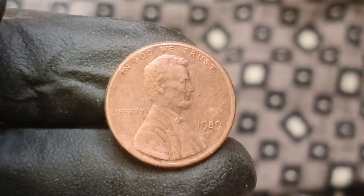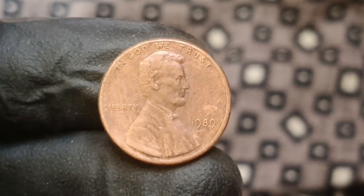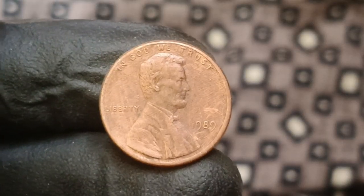And the story of this coin is not just about metal and minting, but about history, rarity, human error, collector passion, and the incredible odds that transform a single cent into a life-changing treasure.